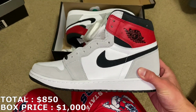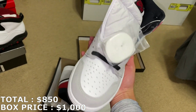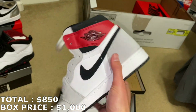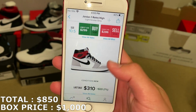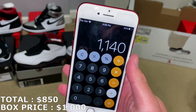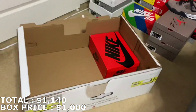So I hit on a few pairs of this on release day, and they sold for like over $300. Pretty sure that's where market is at right now too. But let's check it out. But anyways, this is the fifth shoe from the box, guys. Brand new pair of Jordan 1 high smoke grays. And they're going for, gonna mark it at like $290. So with $290, that already puts me at $1,140, which is $140 more than what I paid, and I still have one more shoe to go.